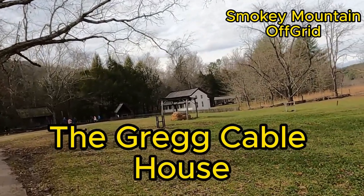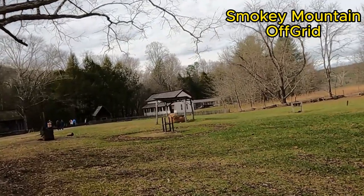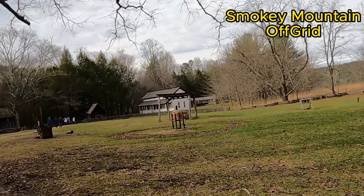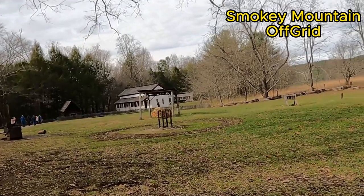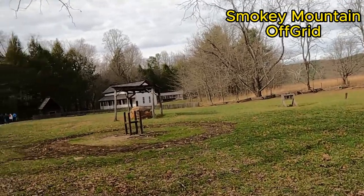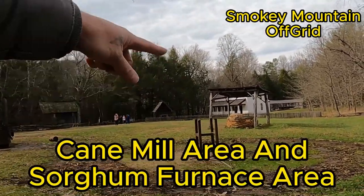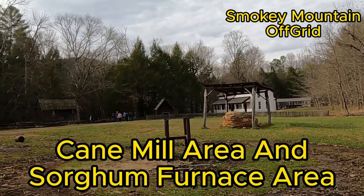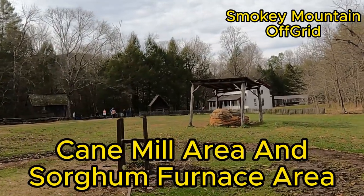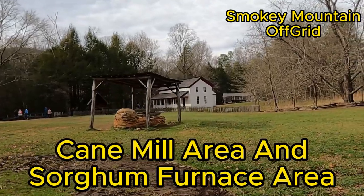There's really, right there, like a smoker. I'm pretty sure that's what it is, because that's the bullet for it right there. Have they explained what it is? Well, I'm not sure exactly what it is. This is where the horses would spin around and around.